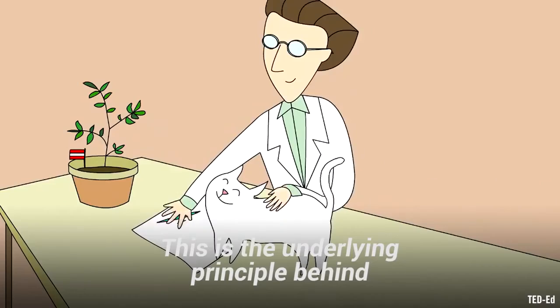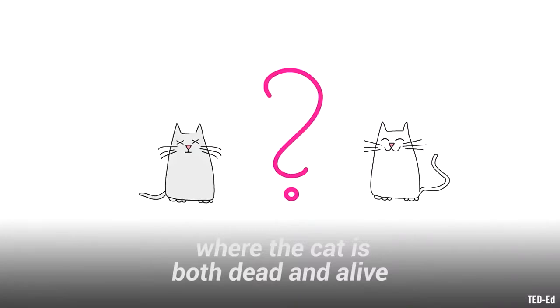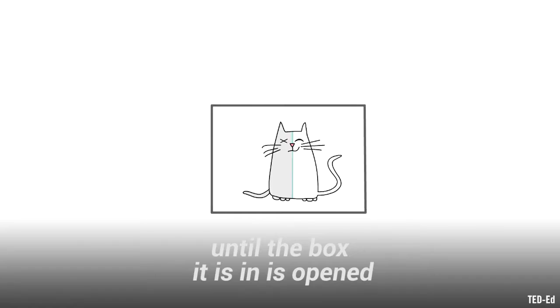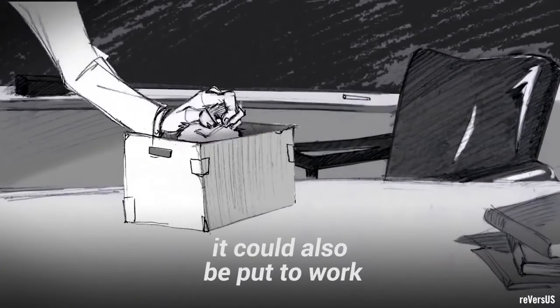This is the underlying principle behind the famous thought experiment Schrödinger's cat. We might consider Schrödinger's cat, where the cat is both dead and alive until the box it is in is opened. But this is not just an interesting mental exercise. It could also be put to work.